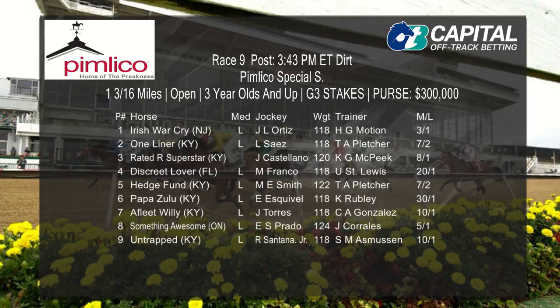Underneath the number 5 in here, Hedge Fund. I think the horse is just going to go out there and wing it with Mike Smith, and again, it's Money Mike. And in situations like these, this horse can revert back to that 2-back race.